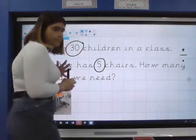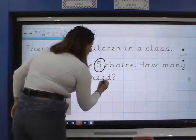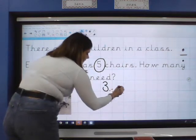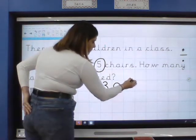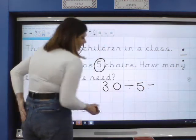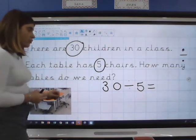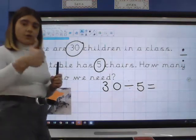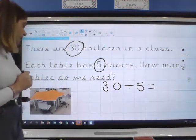So let's write our number sentence first. We found the important information. We've worked out that we need to divide. So 30 children divided into tables of 5. How many tables will I need? So have a go at solving that on your whiteboard. You can draw groups of 5 until you get to 30, or you can count in 5s until you get to 30, and that should give you how many tables we need.